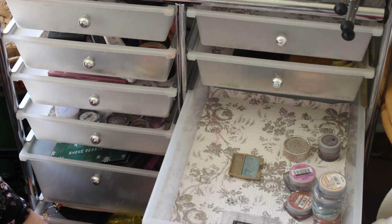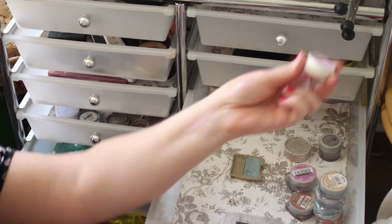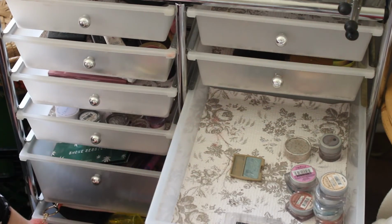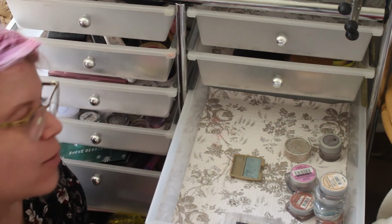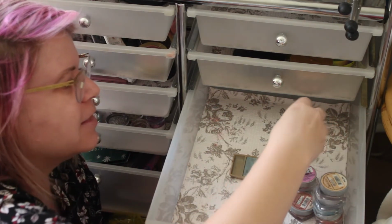This is a Merle Norman Luminous Shadow in Pink Halo. Oh, guys. I need to just put this on my eyes again. It's just this subtle pink. Can't even see it on my skin. I just used to wear it all over my eye with a dark purple liner, and I wore it when I marched color guard all the time.